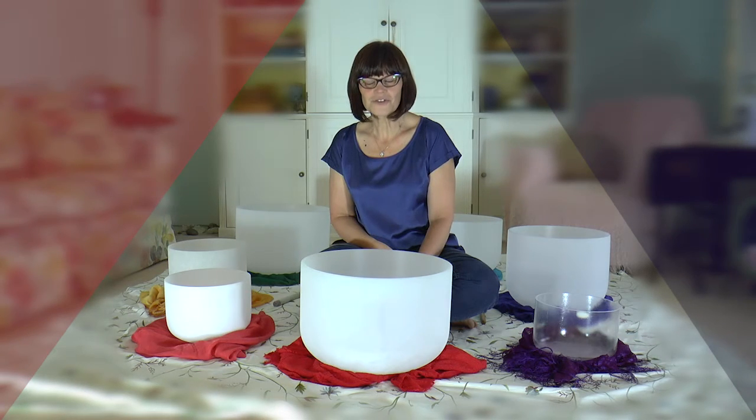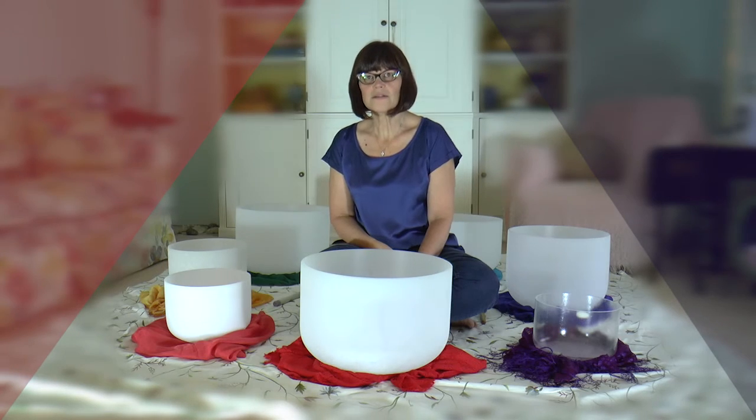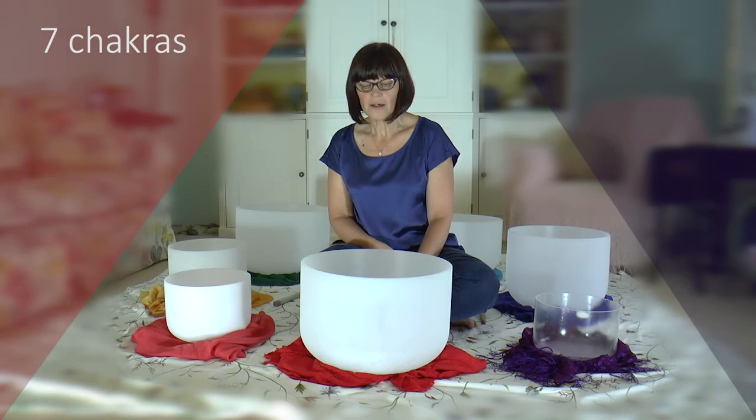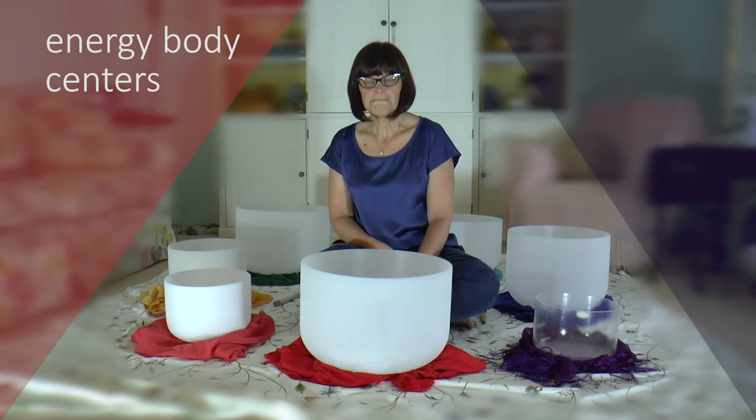So let me introduce you to these bowls. They're made of quartz crystal, and they have a beautiful resonance. They're very clear. I have one here for each chakra, and there are seven major chakras, our energy centers in our body.